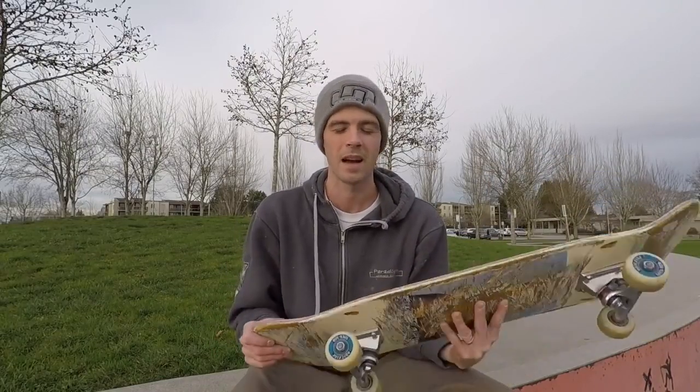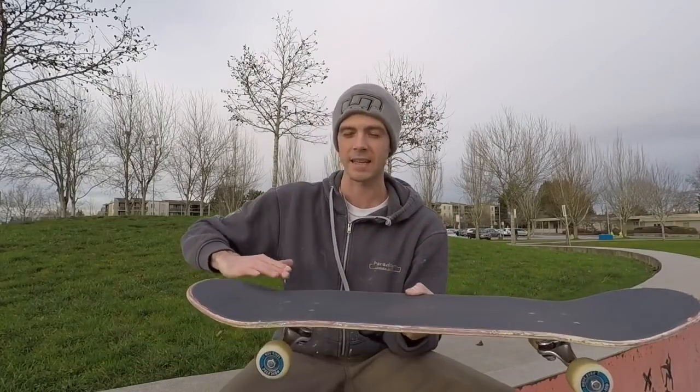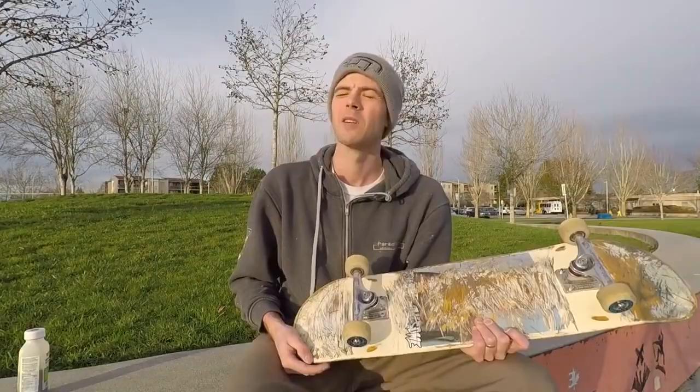I will say though that I am looking forward to getting onto another deck that's a little closer to the proportions that I'm used to. I would like this tail to be an 1/8 longer and this nose to be an 1/8 shorter, and I would like the kicks leveled back out to the same consistency, because I like things the way I've always ridden them.